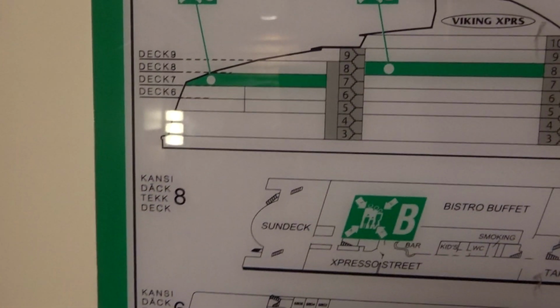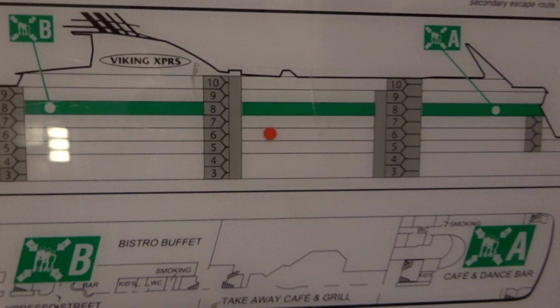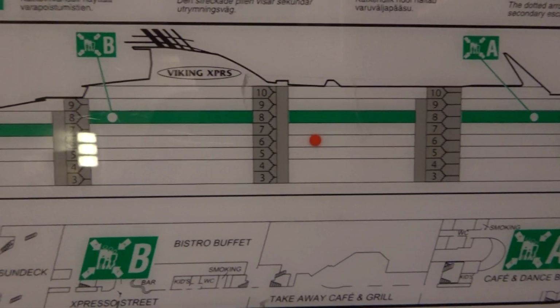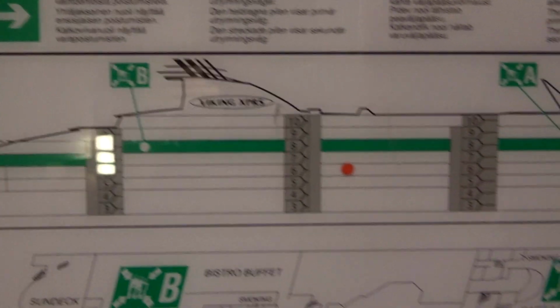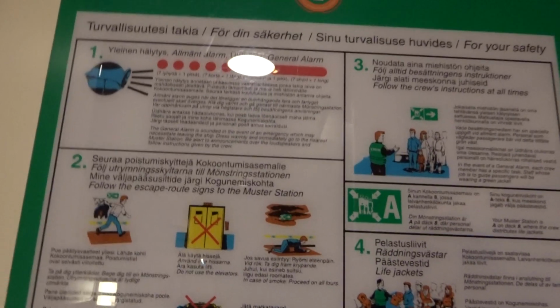Here there are cabins only on deck 6, and then deck 7 and 8 are public areas, and 9 and 10 are just outer decks, so there are just 3 passenger elevators on board and 2 crew elevators. So yeah, it's just a ferry. But it's possible to do mini cruises on this too.